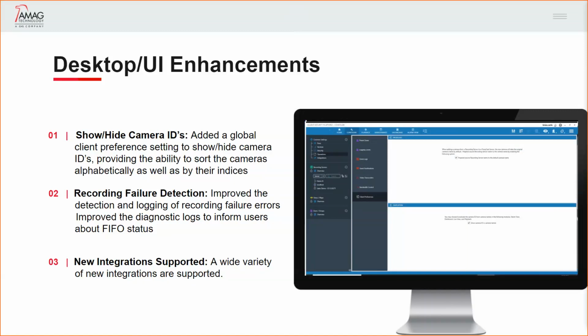And then finally, but once again, not least importantly, we have a wide variety of new integrations that are supported, a number of new cameras, a number of updates to existing integrations that are available as part of this release as well. A lot of things that I have not mentioned as part of 5.3, I've really just touched on the highlights.